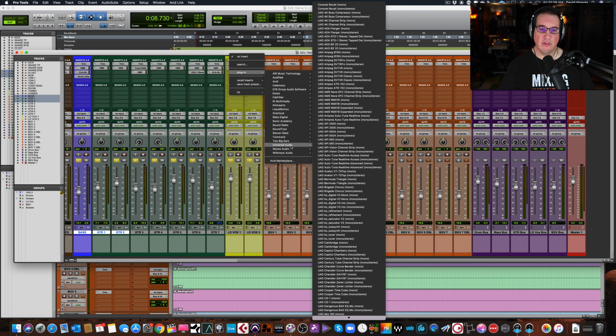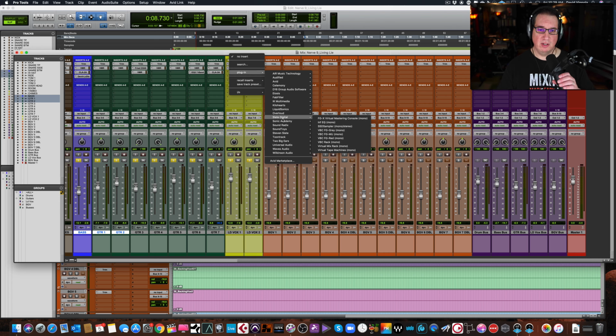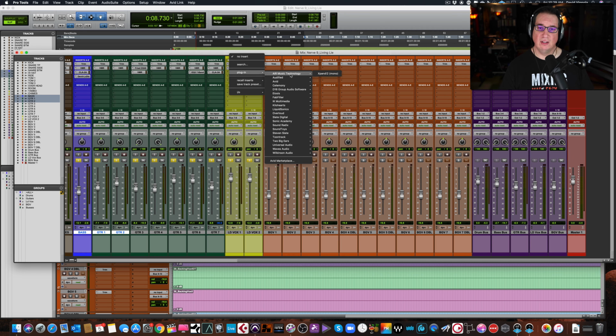I could use Universal Audio and use something like their SSL channel strip, but I really want to work on the CPU and not on the Universal Audio hardware, because that's not going to tax the internal CPU, and I want to see how Pro Tools behaves. So yeah, I don't see that I have them here, unfortunately.